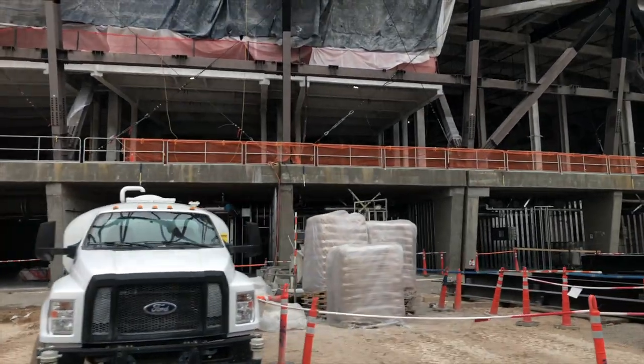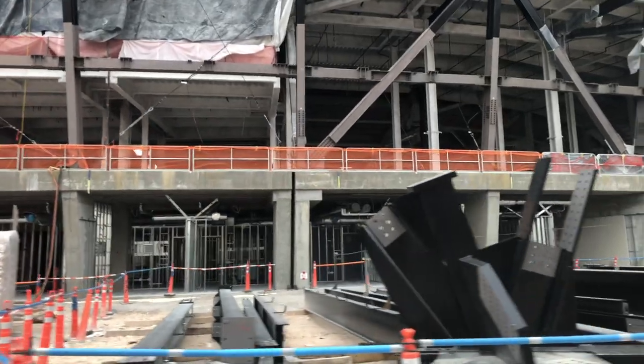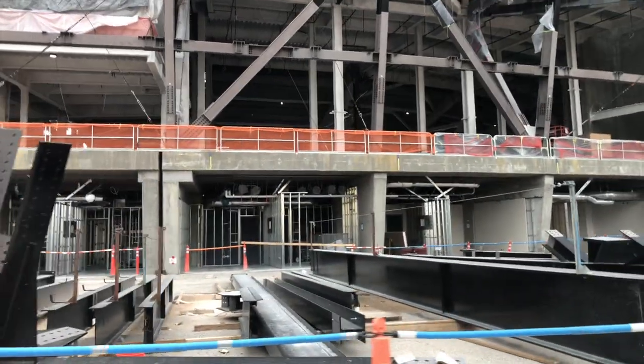A lot of events will be held here at the stadium once it's done, so it's really going to be nice for Las Vegas because we've never had anything of this caliber stadium.